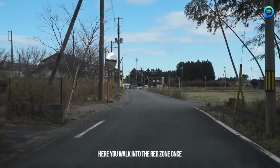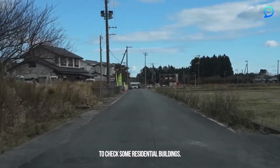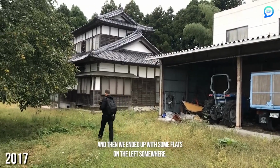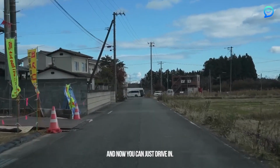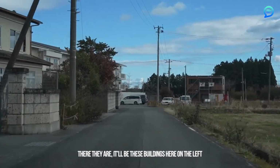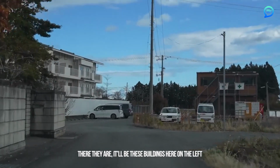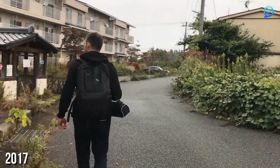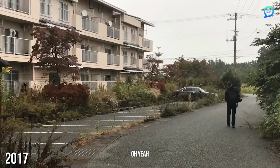Here we walked into the red zone once to check some residential buildings. I remember there was a farm on the right side, and then we ended up with some flats on the left somewhere, and now you can just drive in. Oh, the farm is gone completely. There they are. There will be these buildings here on the left, which we checked. Yeah. There was also standing a car, right? Well, yes.